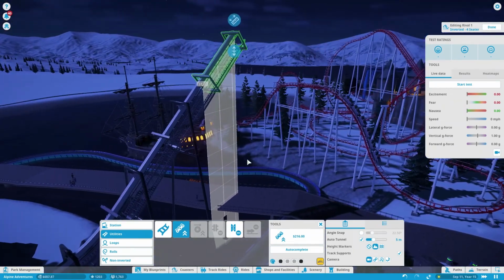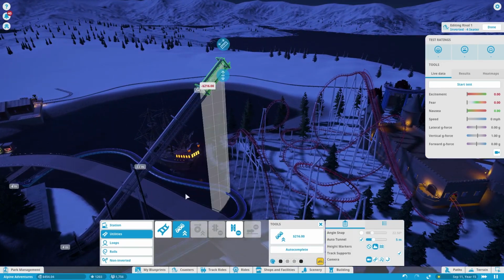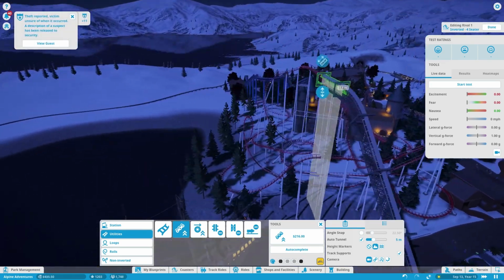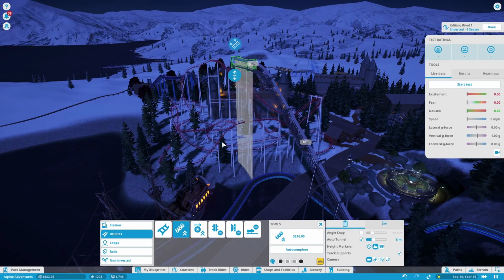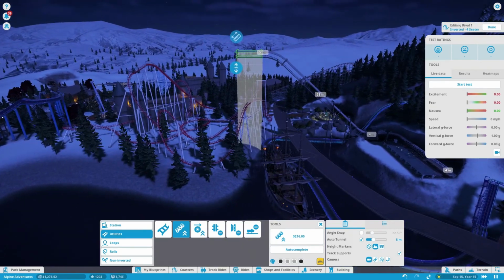How high did this one go? We want to go about as high as that. Okay. And now let's kind of even out here. So chain lift, we'll go about 0 here. That's about as high as the other one, which is pretty good. So typically roller coasters in a park will be about the same height. They can't go too high because there's usually limits, and also they don't need to.